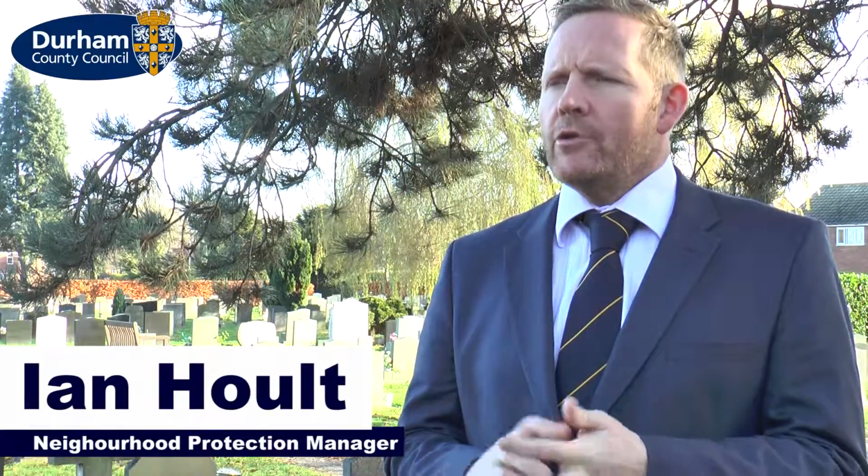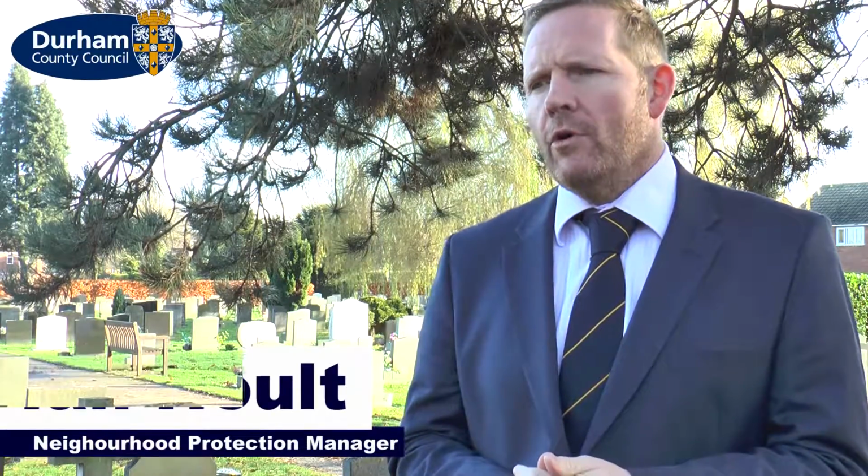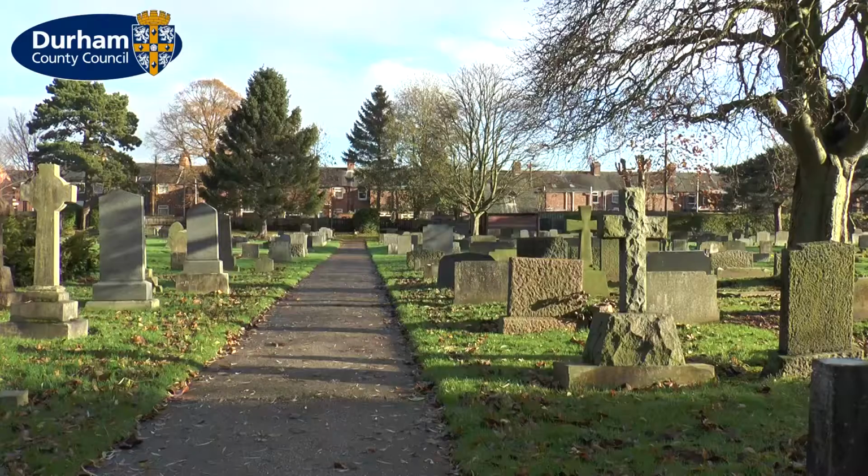We have 46 cemeteries, and we have 98 closed churchyards that Durham County Council has responsibility for. As you can tell from here, they are absolutely beautiful places of respect for our loved ones. Durham County Council maintains these sites, and it's really important that they're safe places for people to be, to respect the wishes of their families.